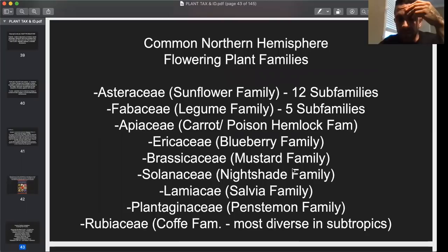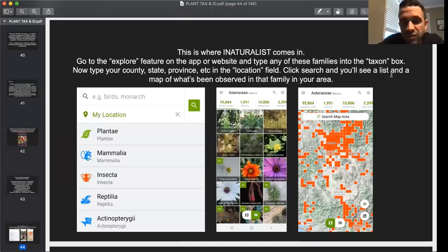Let's see. Common North American flowering plant families, Asteraceae, sunflower family. You've probably heard me rant about all these in the videos. We won't spend too much time. This is really important: iNaturalist. I told you to download this before we started today. This is where you can really learn this.